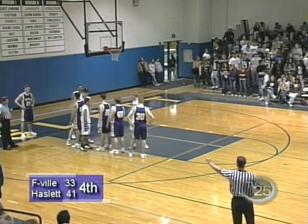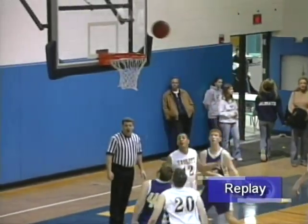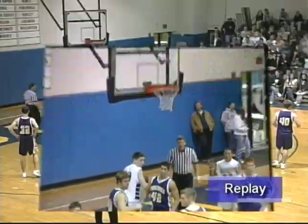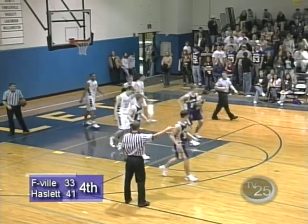All right, here we go. We've got a replay of that. See what really happened. Yeah, he just kind of barrels in there and gets his own rebound. And Peterson, you can see at the bottom of the screen, a little bit of a push. But there he goes, makes a hustle play. Makes up for that foul right there and gets that jump ball.